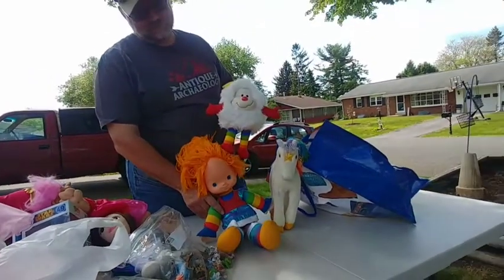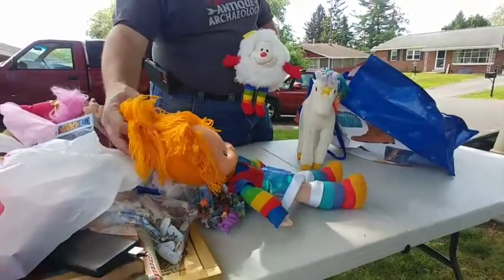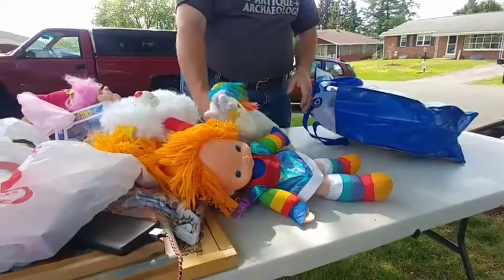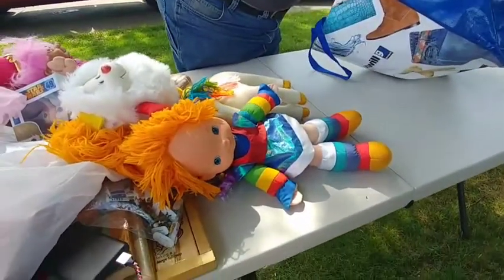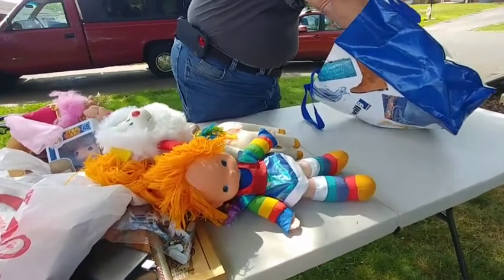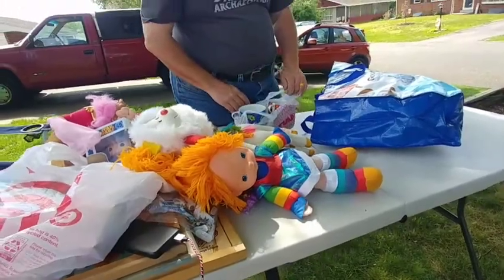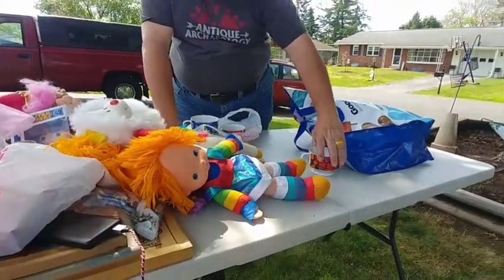So, what did we pay? $10 for the set of three. Very gracious, giving us that for $10. She had $12 on it, and I asked her if she'd take $10. She said yeah, so I got those. Now, this is actually my third set of Rainbow Brites, so I'm going to go through them, and the nicest ones I'm going to keep for my collection, and the others I'll sell.